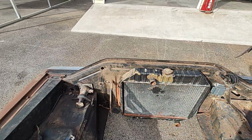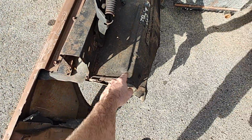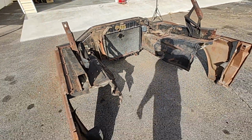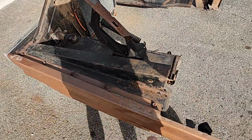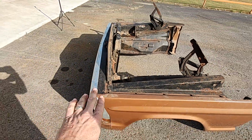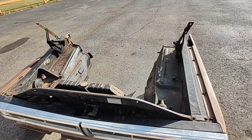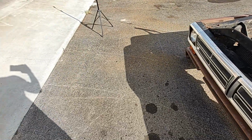So we're going to pressure wash all that down. Get all this flaky crap off of it the best that we can, and then I'll run some tape along the edge of the brown right here, and we'll plastic off all this and the grill and all that stuff, and then that way we can paint all that fresh black.